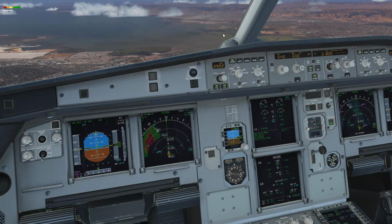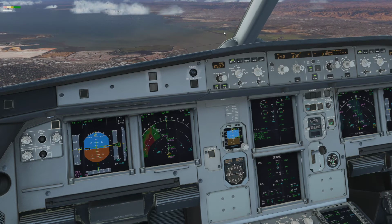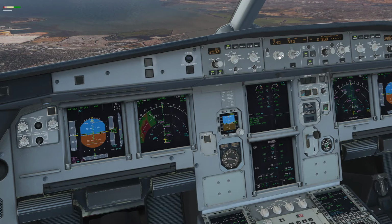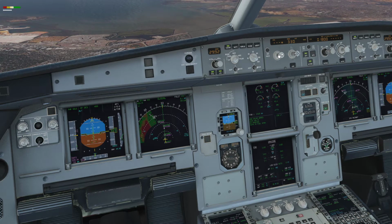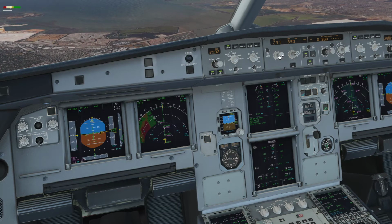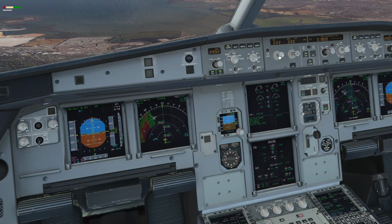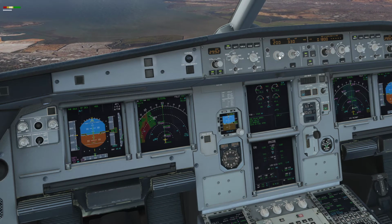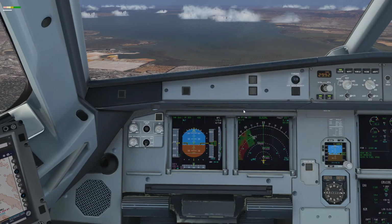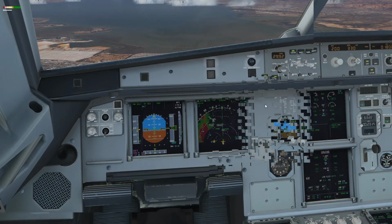Tower, Cessna 7310 Golf, I'm clear of the runway. 010 Golf, thank you. Taxi to park via Whiskey, Bravo or Alpha to Mike, and left turn to the ramp. Have a wonderful day. Okay, taxi to the ramp via Whiskey, Alpha, Mike, Cessna 7310 Golf.